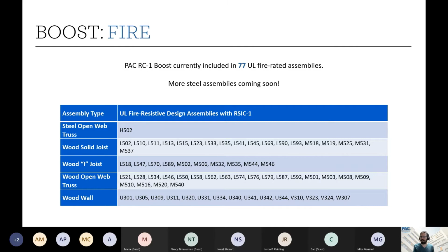And that's the acoustical testing. Some of the testing that we're going to do next month is testing the Boost on steel stud walls to verify its performance there. And you can see here all the different assemblies that it's included in right now. So it's not just a few of them, there's quite a few assemblies. If you're looking for a typical wood floor ceiling assembly or a wood wall assembly, odds are you can find one that includes the Boost.